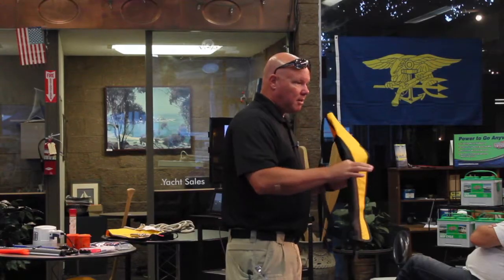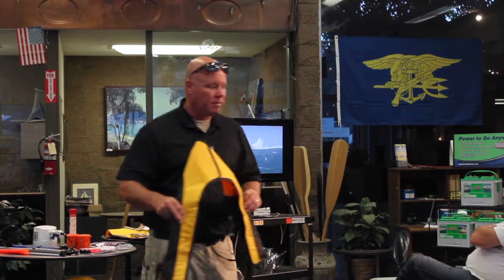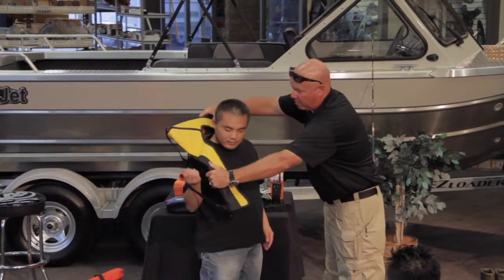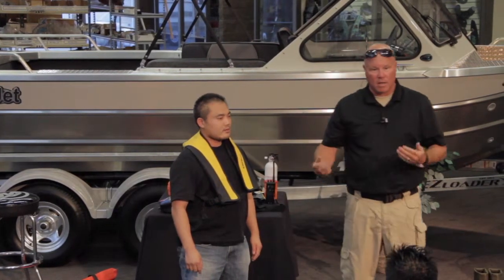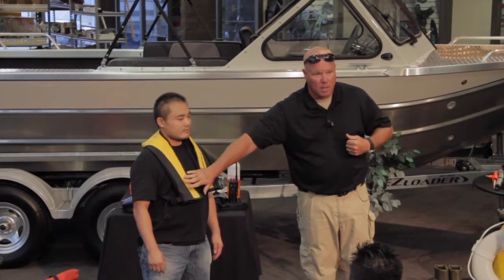I need a volunteer. You want to be my volunteer? All right, come on up here. I'm going to put this on you. Okay. All right, so an automatic inflating life jacket is much more comfortable. Put your arm through that and your arm through that. It is much more comfortable than a manually inflating, or I'm sorry, than an orange foamy or the vest type. You see that?